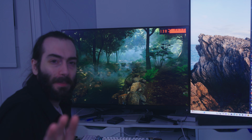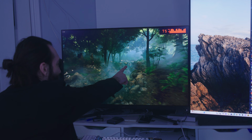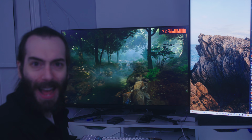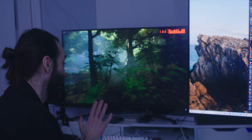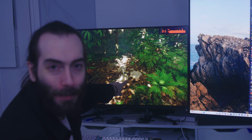I take it back. It's doing a lot of glitchy nonsense. Look at all this and the pop-in, and every once in a while the screen flickers black. It's very strange. It's stable for the most part. Those shadows are not supposed to flicker like that.